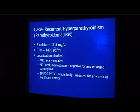We re-evaluated, the calcium levels were high, PTH was high, and we did localizing studies. The sestamibi scan was negative for any uptake in the neck or mediastinum. MRI neck and mediastinum again negative for any enlarged adenoma or tissue. PET scan negative for any area of significant uptake.